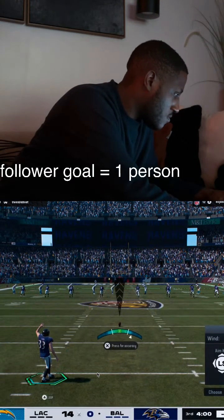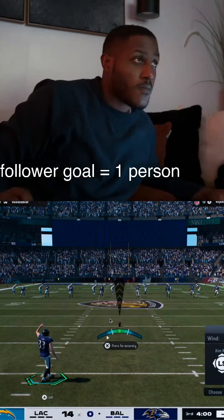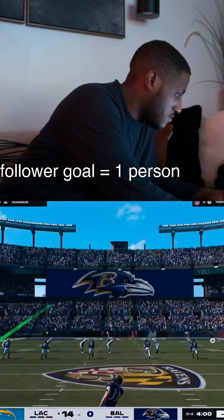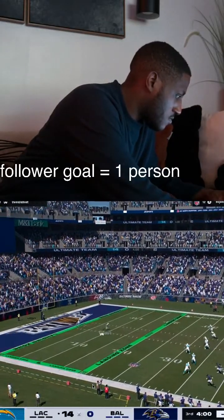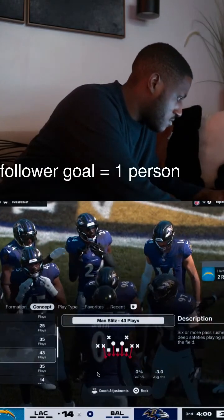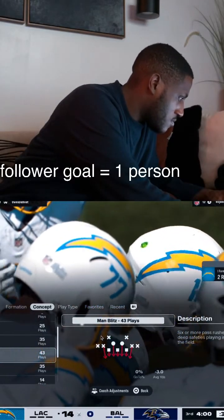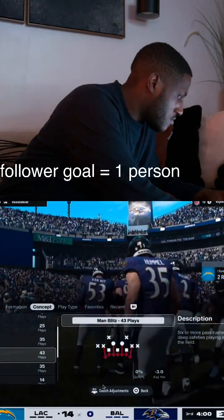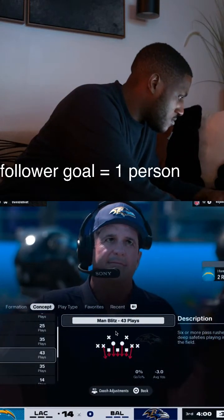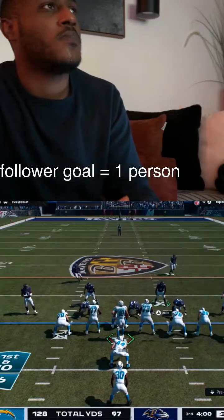Tyler Luke to kick off for Baltimore. A 2-touchdown game, 14-0 the score as we get rolling again here in this second half. And that is over the back line of the end zone. It's a touchback, and they'll bring this out to the 30. The Charger drive about to get going.